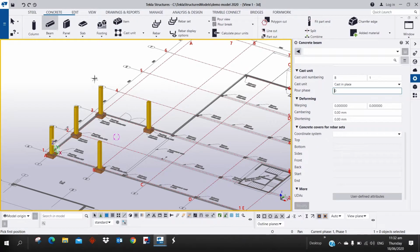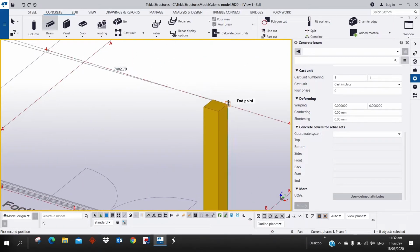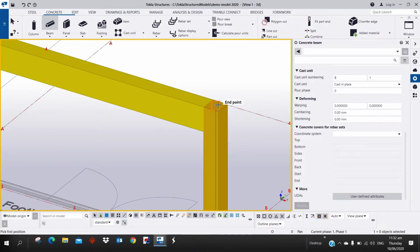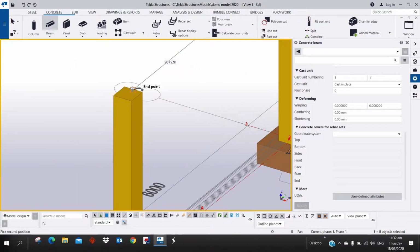So once it's set up, just click two points, first point and then second point, and then the beam will be shown. It's up to you where your point of location is.